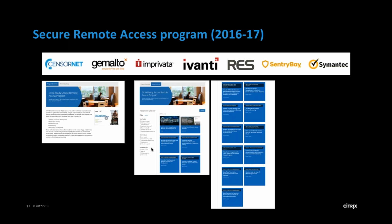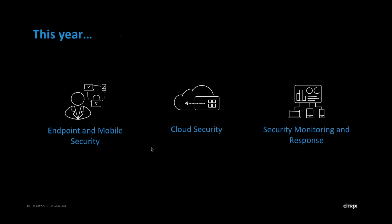We thought the security landscape has really changed, and there were three new categories which we felt were more important to address because of all the challenges and how IT has evolved over the years. So the three categories which we picked this year are endpoint and mobile security, cloud security, and security monitoring and response.